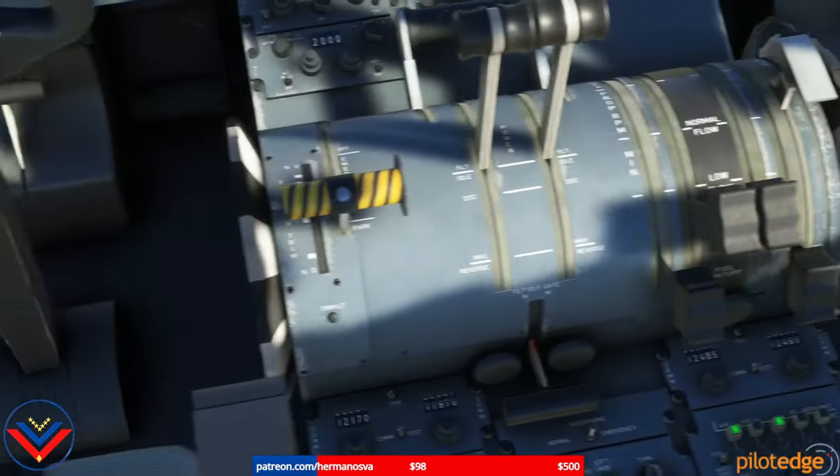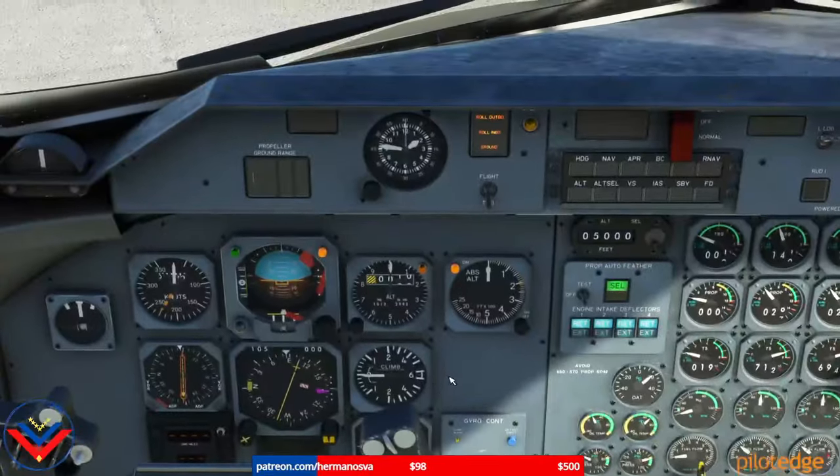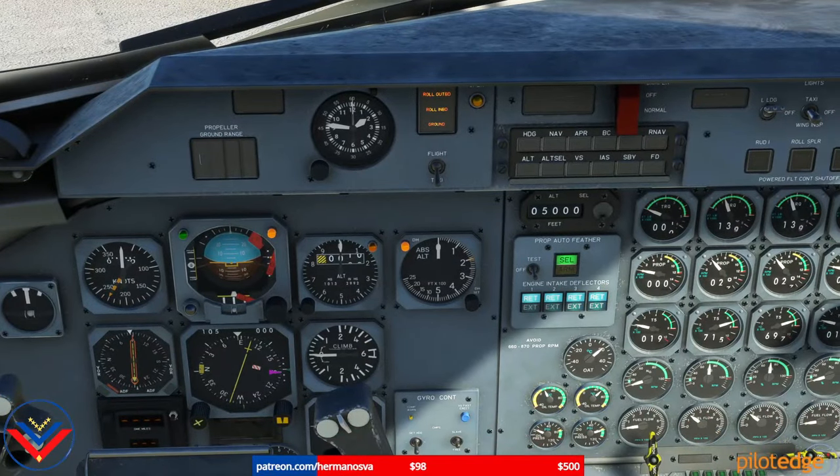Henderson ground, this is Mooney 888 Kilo Yankee at Henderson Executive Terminal, ready to taxi with Alpha. Is that Peter Mooney? I feel like that might be Peter Mooney. 888 Kilo Yankee, Henderson ground, runway 17 right, taxi via Alpha Hotel. 17 right, taxi via Alpha Hotel, 8 Kilo Yankee.